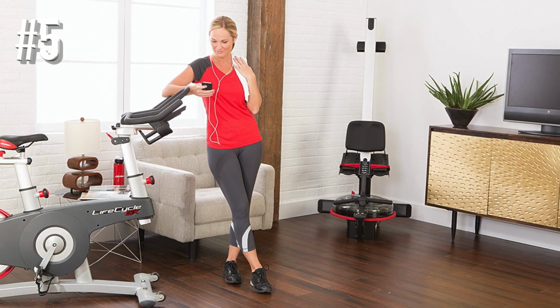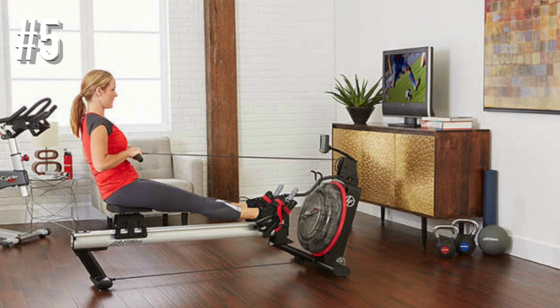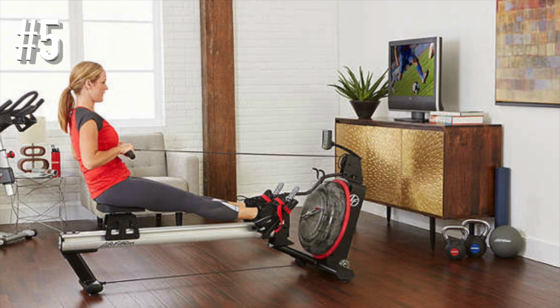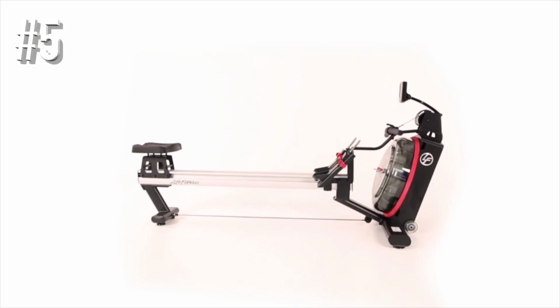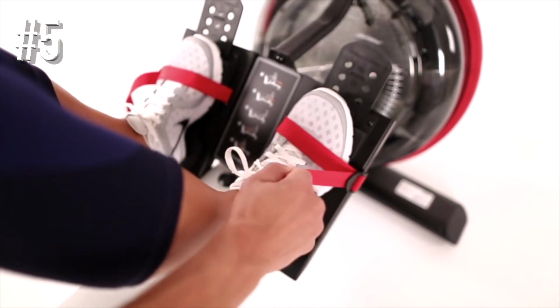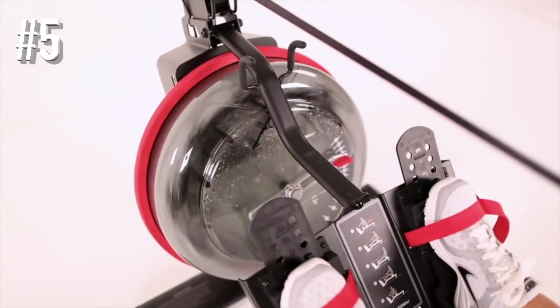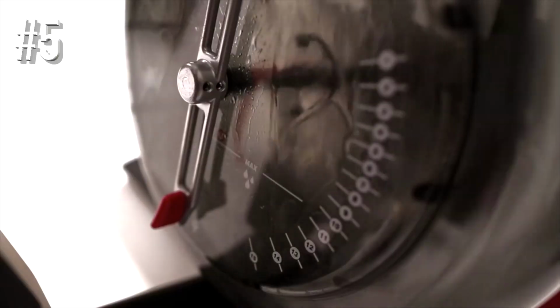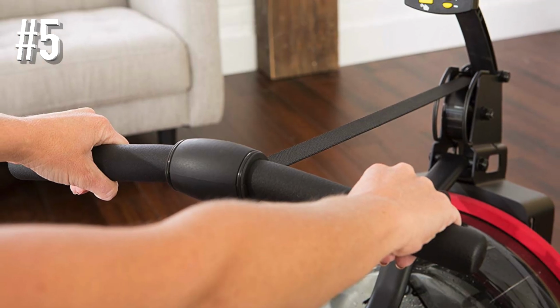Fresh from the Marquis professional range, the Life Fitness Row GX has been designed and built to withstand the rigors of daily punishing use. Much like the previously mentioned water rower, this unit uses a similar fluid resistance technology to create that natural rowing experience. But here, users can manually adjust the resistance of the water with up to 15 differing levels.